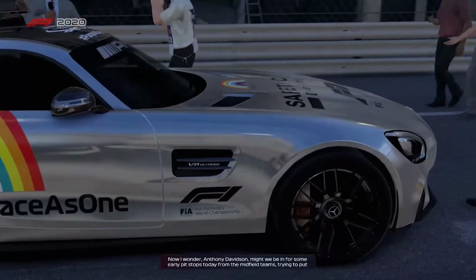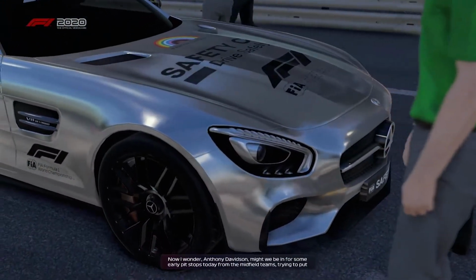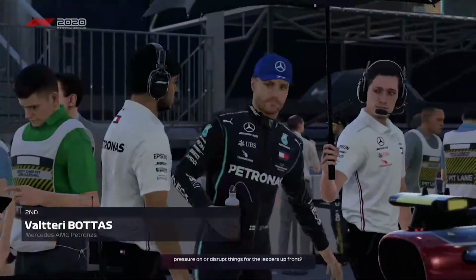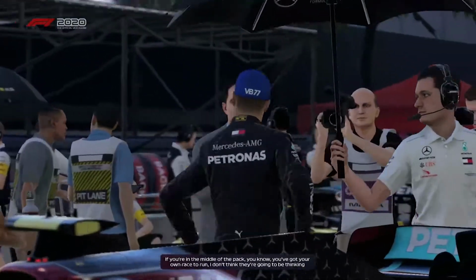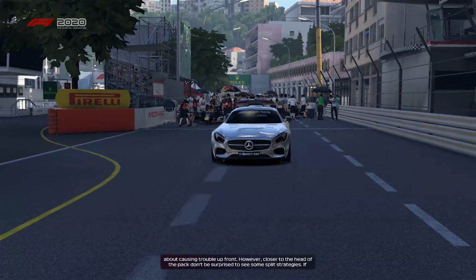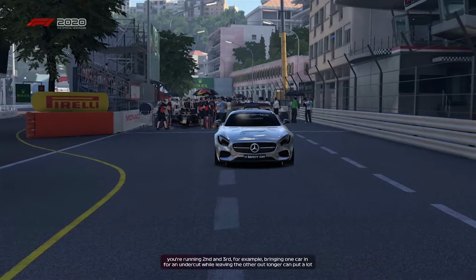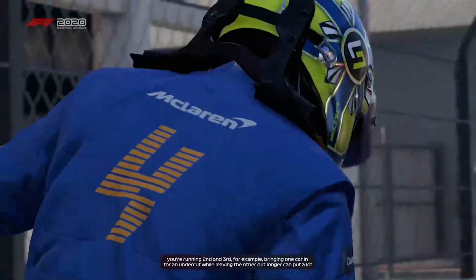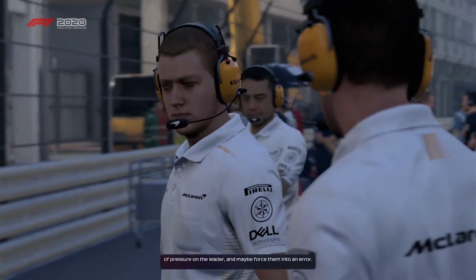Now, Anthony Davidson, I wonder, might we be in for some early pit stops today from the midfield teams, all trying to put some pressure on or disrupting things for the leaders up front? If you're in the middle of the pack, you got your own race to run. I don't think they're going to be thinking about causing trouble up front. However, closer to the head of the pack, don't be surprised to see some split strategies. If you're running second and third, for example, bringing one car in for an undercut while leaving the other one out there longer can put a lot of pressure on the leader and maybe force them into an error.